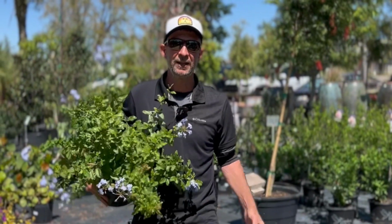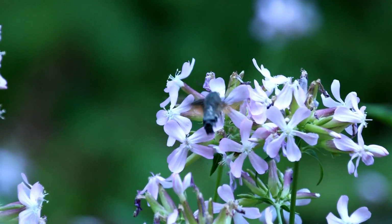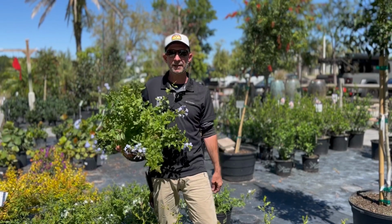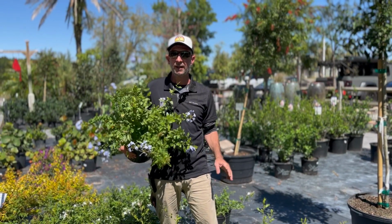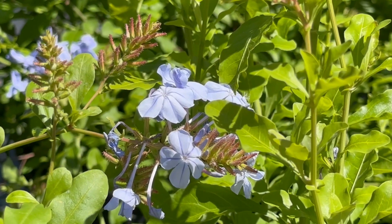But not only is it a great plant to attract pollinators, things like butterflies, but it's also a very rugged and resilient plant. And although if we have cold snaps, it can take a bit of a burn, it is generally very, very reliable and will come back in the spring.